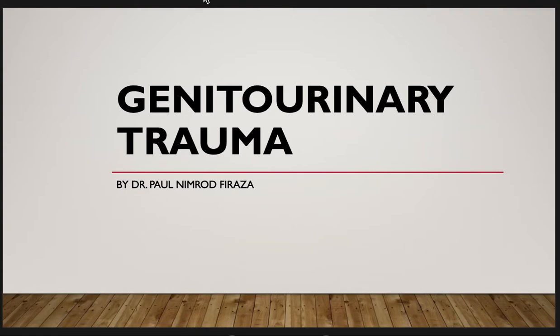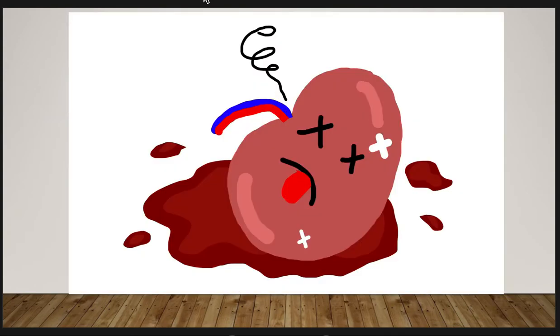Good afternoon, everyone. Our lesson for today is about genito-urinary trauma. So let's begin with the first organ of the genito-urinary system, the kidney.